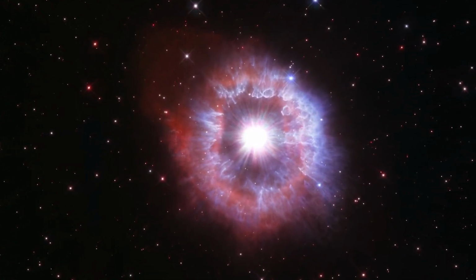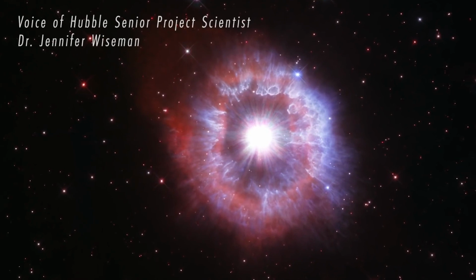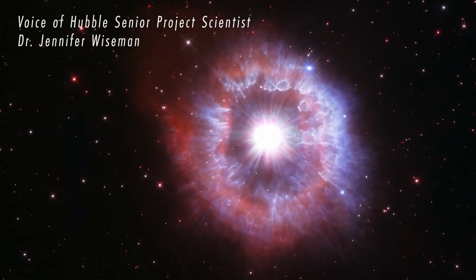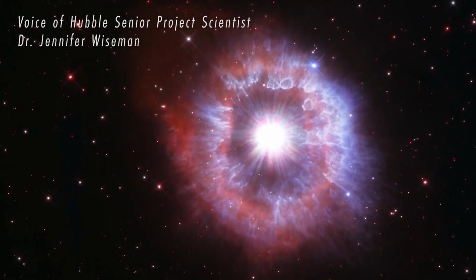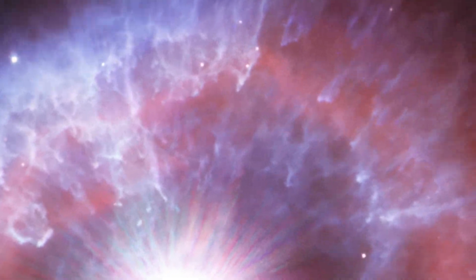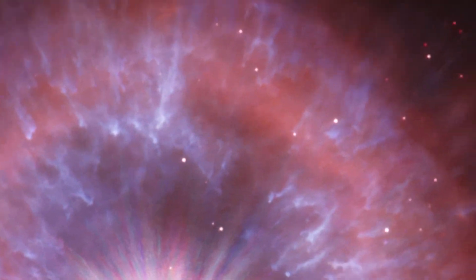The Hubble Space Telescope, for its 31st birthday, has captured a glimpse of an incredible star, one of the brightest stars in our galaxy. This giant luminous blue variable star, known as AG Carinae, is huge, 70 times more massive than our Sun and shining with the brilliance of a million suns.